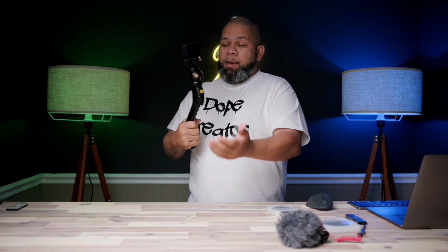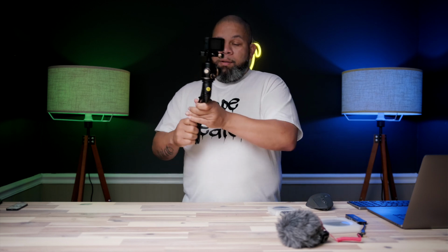Anyways, we're talking about the Switchpod. Really nice aluminum construction, great for a vlogging setup, great if you want to do an action cam, or your regular mirrorless camera, whether you have Canon, Sony, Fuji. This is really a vlogger's dream. And I did a video about this as well, which I will link in the card.